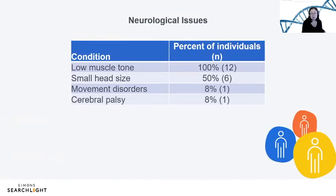We also see issues in terms of things that look more directly related to the brain. We're seeing essentially 100% of children with low muscle tone. Many of your children are receiving physical therapy. That helps, especially in terms of truncal tone, helps to keep your children strong, helps to keep them able to do more things. And long term, I'll get into it in a second, but especially the truncal tone helps to prevent scoliosis. So that's an important thing.